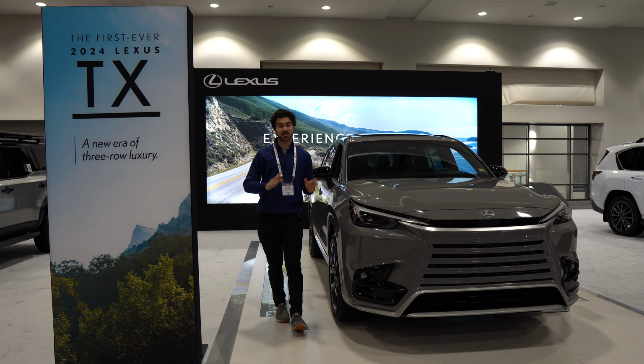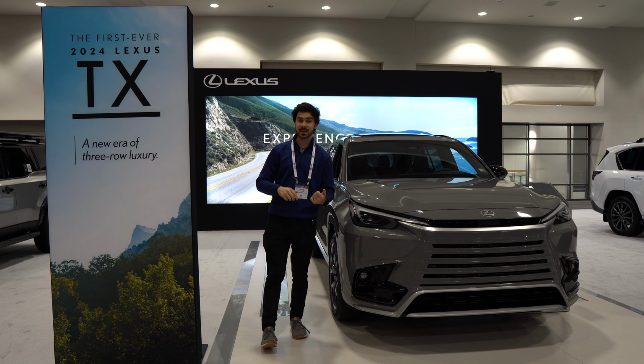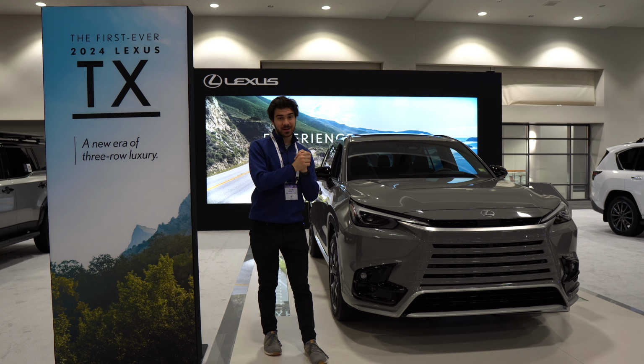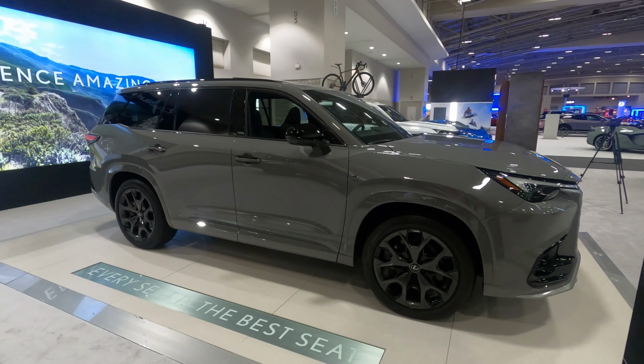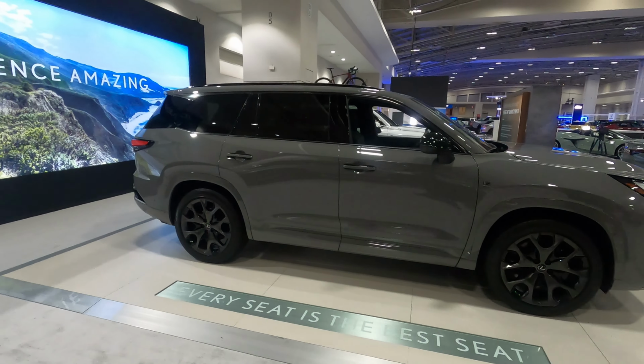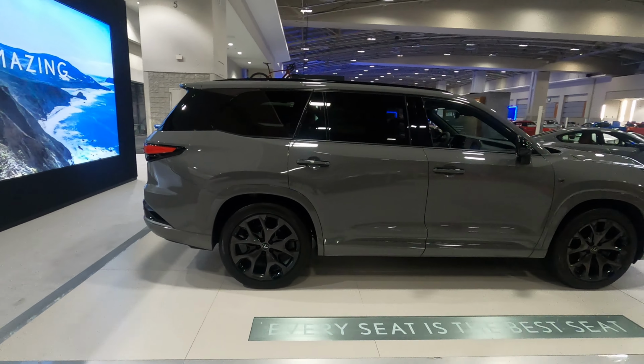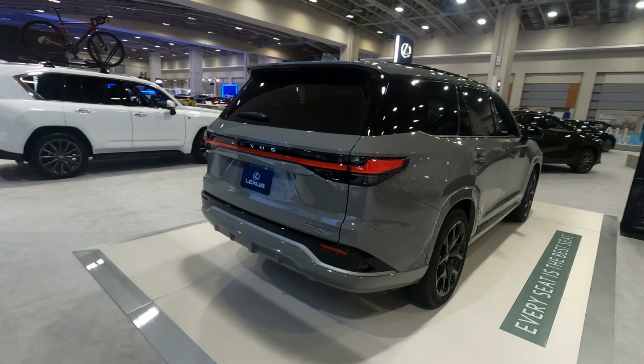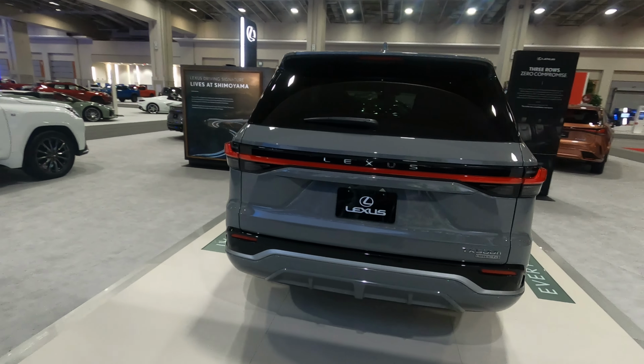How much does this all cost? Well, the TX starts at the TX 350. That's going to go for around $70,000. This 500h is going to go for about $77,500. Quite expensive, but you are getting a true 3-row luxury SUV from Lexus, so you know it's going to last a long time. You know it's going to be well built.